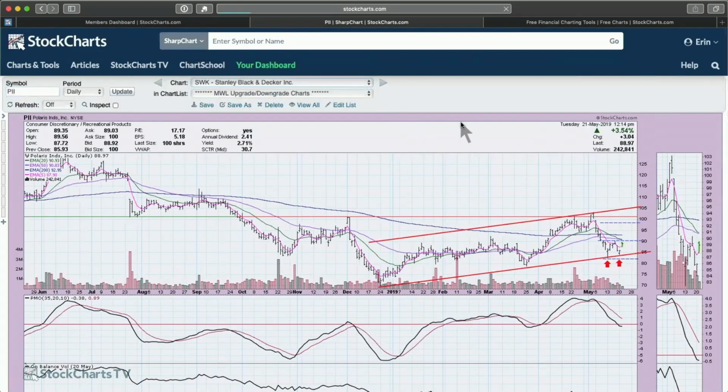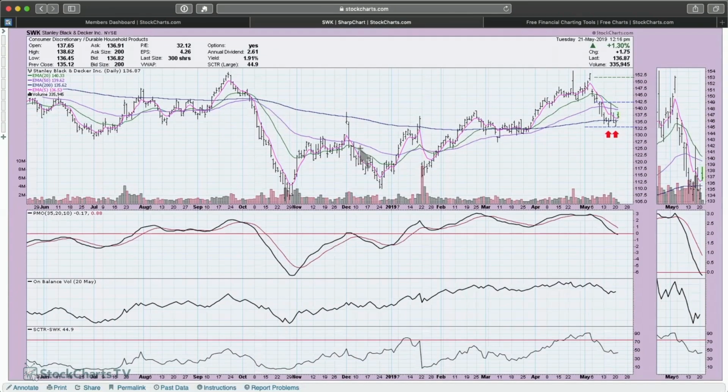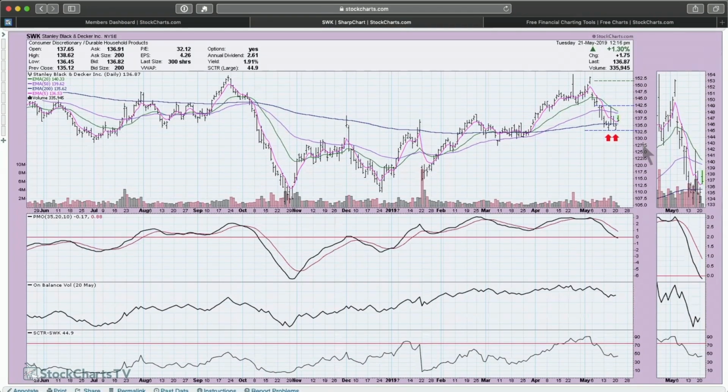Next up is Stanley Black & Decker. Stanley Black & Decker was upgraded today by Zelman from a neutral to a buy. Again, I saw a little tiny short-term double bottom. In this case, the confirmation line is a bit higher because we have the middle of that W hitting right there at about 142.50.